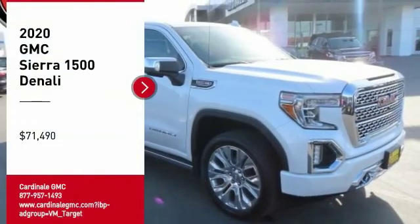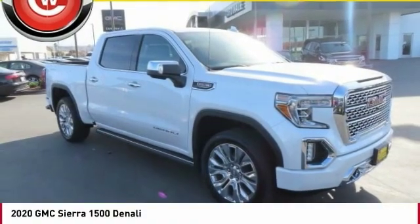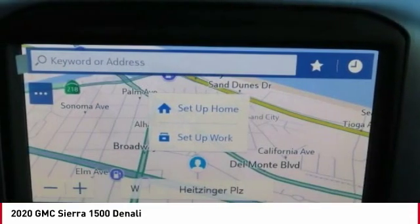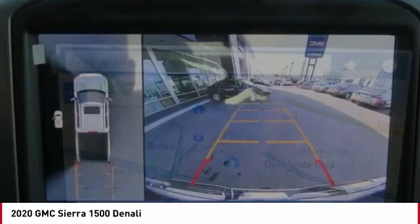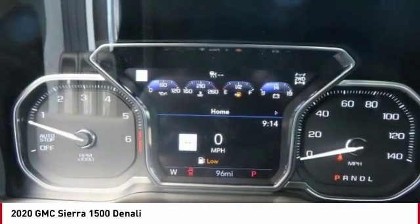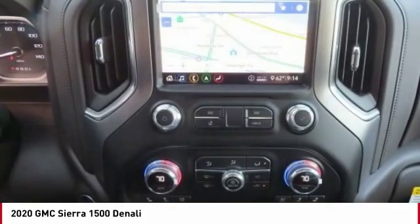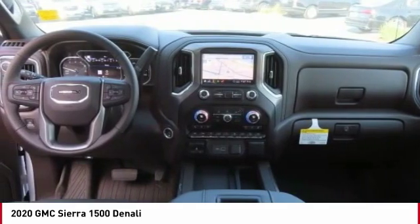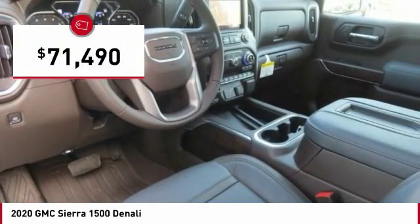Take a ride in the 2020 Sierra 1500. The GMC Sierra is a full-size pickup with all the functionality you could expect. With multiple trim levels, the GMC Sierra provides a wide range of features for you to enjoy. Power and advanced technology can both be found in this fantastic truck and is priced below $75,000.